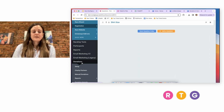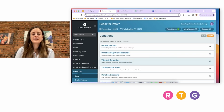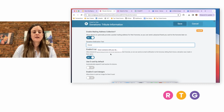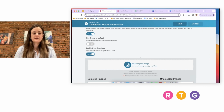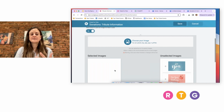The second feature that I wanted to show is e-cards. So with e-cards, there's a new option when you're enabling and customizing your donations for tribute information, and you go here and you can enable e-cards. And you can enable e-card designs. So if you just enable e-cards, it will just be kind of a blank message. I think the e-cards is what really makes this appealing to donors.